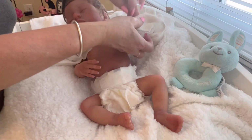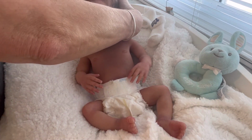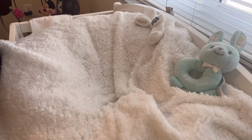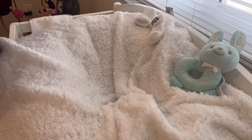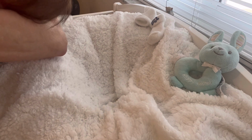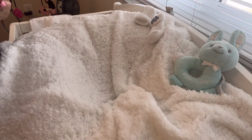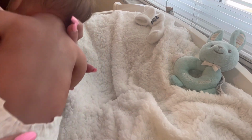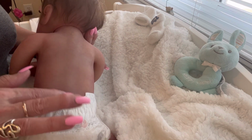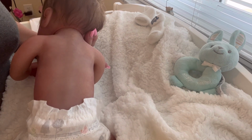I want to check his detail on his spine. His hair is so soft. Look at this, guys. Oh my gosh. Hi, baby. Oh, you are so cute. Spine, you can touch. Oh my gosh, look at this, guys. Here, he has the spine like a real baby.